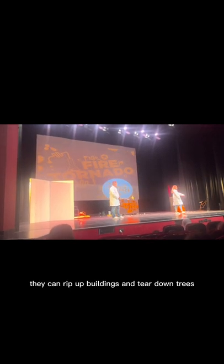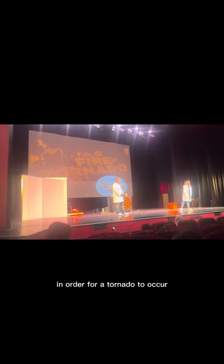Violently rotating air. Now, tornadoes can be connected to the wind, at speeds of up to 300 miles per hour, and they can rip up buildings, tear down trees, and generally cause a lot of damage. But there are several conditions that need to be in place in order for a tornado to occur. Yes, indeed. One of the most common is, of course, a thunderstorm.